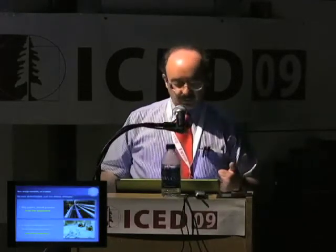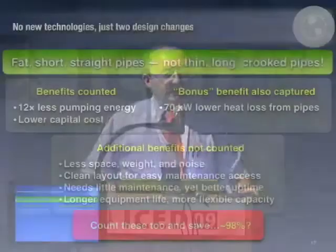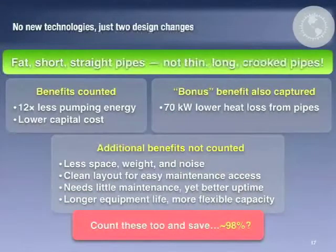Now the pipe fitters think this is great. You pay them by the hour. They mark up a profit on the extra pipes and fittings. They're not paying for your bigger pumping equipment or your bigger electric bill forever after. But for you as owner, it would be more intelligent and beneficial to have fat, short, straight pipes, not thin, long, crooked pipes. You know, not rocket science, just good Victorian engineering rediscovered. And this 12-fold reduction in pumping energy and lower capex also had the bonus of saving 70 kilowatts of heat loss because it's easier to insulate short, straight pipes.